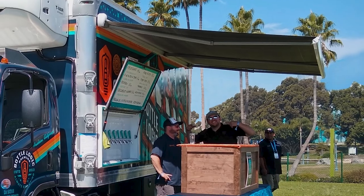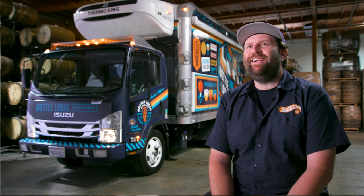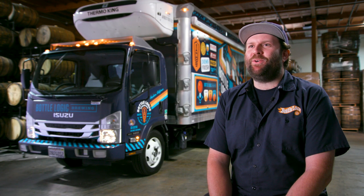But at that event, the awning was the real hero. It provides enough shade for our beer tenders and our visitors. The best thing about Izzy is that she is 2 trucks in one. This has saved us from 2 registrations, 2 vehicles to maintain, and 2 vehicles to insure. We say that Izzy the Isuzu is our weekday workhorse and our weekend warrior.